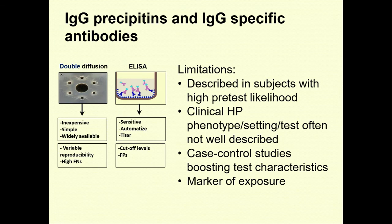And probably the most common seen out there is that many of the studies use a case control design, which can enhance the test characteristics because the investigator is artificially setting the prevalence of the disease at 50% at two extremes. And the last one that you probably have heard a lot is that this is a marker of exposure. It will not tell you when the exposure happened, and it will not help you differentiate healthy exposed individuals from those who are exposed and have the disease.